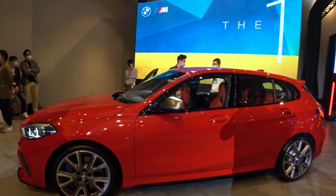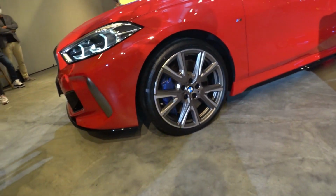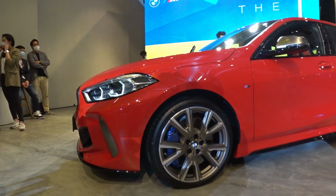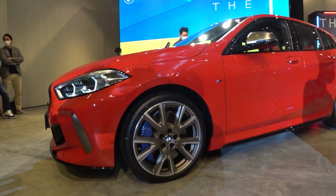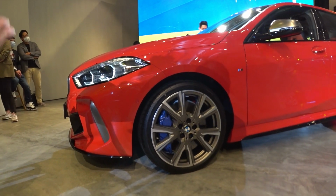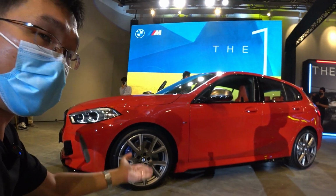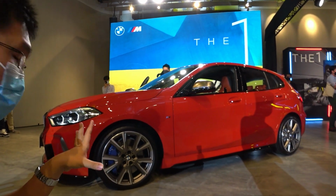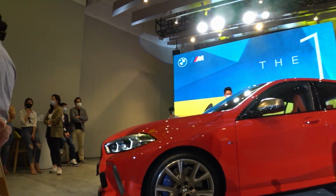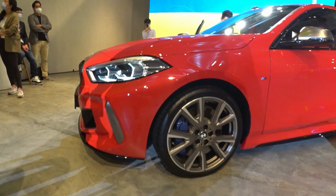All right, now here you can see this is the fully kitted out version of the current generation 1 Series. This is the flagship variant. BMW is not launching the vanilla flavored 118 or 120i yet. Maybe they will in the future. We do not know yet. So this one here has 19-inch wheels.